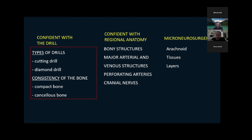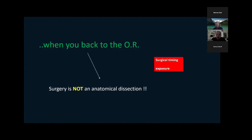We don't have to forget, in this modern era where technology is coming more and more, the importance of microneurosurgery. Microneurosurgery you can really learn on the cadaver, because you still have the difference of tissue consistency, different layers. Many times, neurosurgery is all a matter of understanding the differences among the layers and the tissue in the patients, among the pathology and the normal tissue.